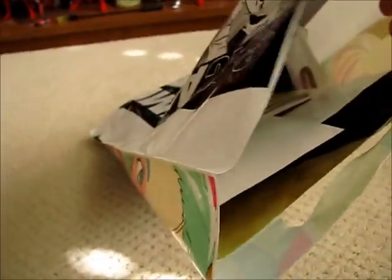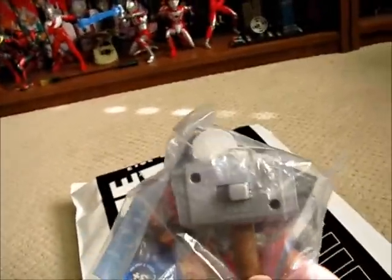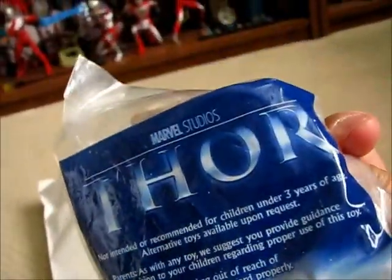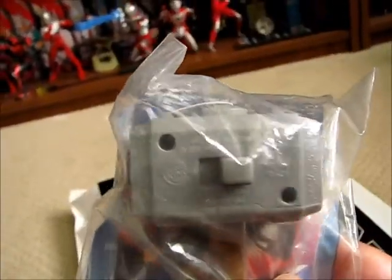There, I got that. Let's see, some other things I was able to pick up. I saw this in a box labeled free, one per person. And this is basically a Burger King kids meal from the first Thor movie. I think this was the disc launcher. Yeah, you can see the paper discs there. You can shoot discs out of Mjolnir here.